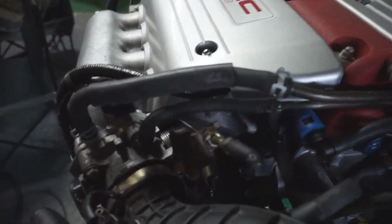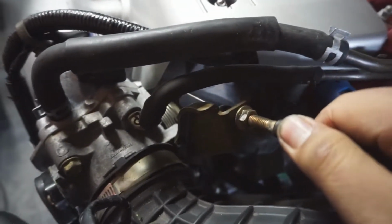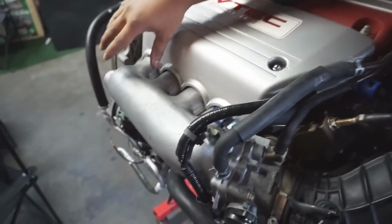Oh, this is a mechanical throttle body? Yep, and that's also why I got this one. Because I was looking at K24s, and those are drive-by-wire. It's kind of where you have to get a pedal, huh? You can convert it, but you would have to change the intakes, I think. Really? What is this? This is an RBC intake, I think.